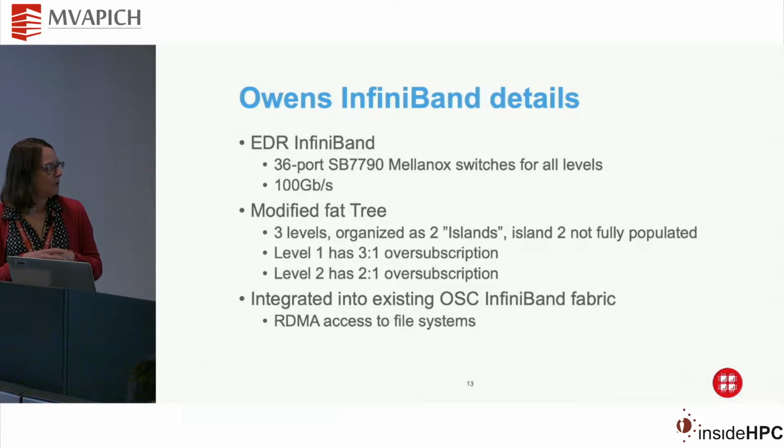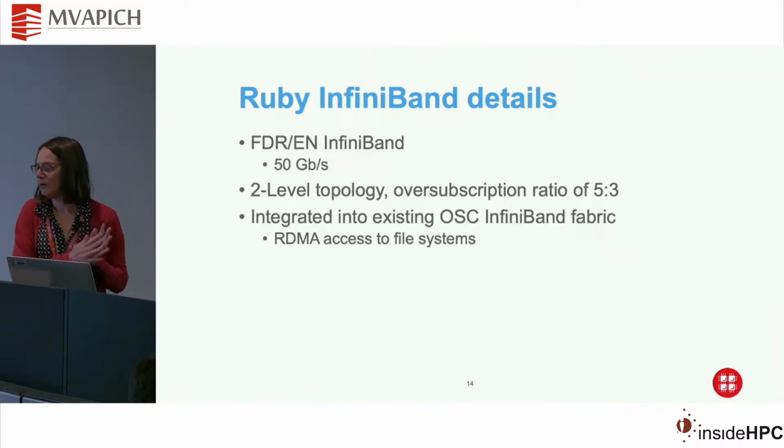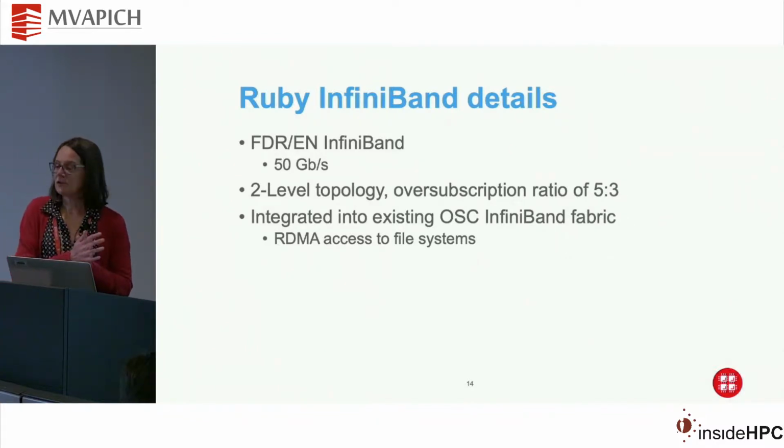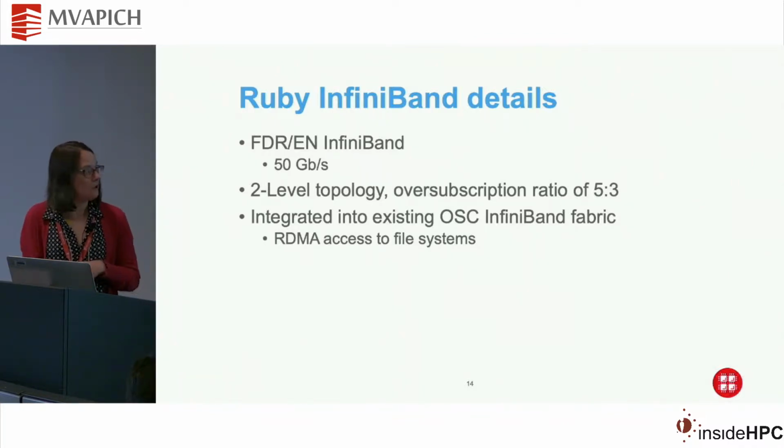And from the leaf switches to the level 1 internal switches, we have 3-to-1, and then we have 2-to-1 between level 2 and 3. Those are the oversubscriptions there. And then finally, our Ruby, our oldest and smallest cluster, again a 2-level topology, has 5-to-3 oversubscription between the leaf switches and level 2. And that's an FDR IB.